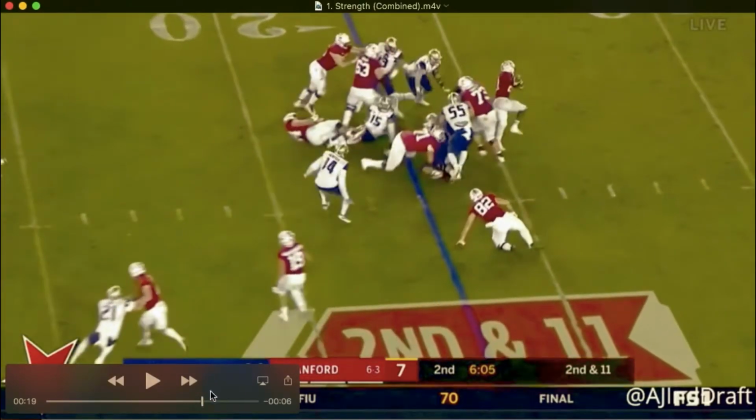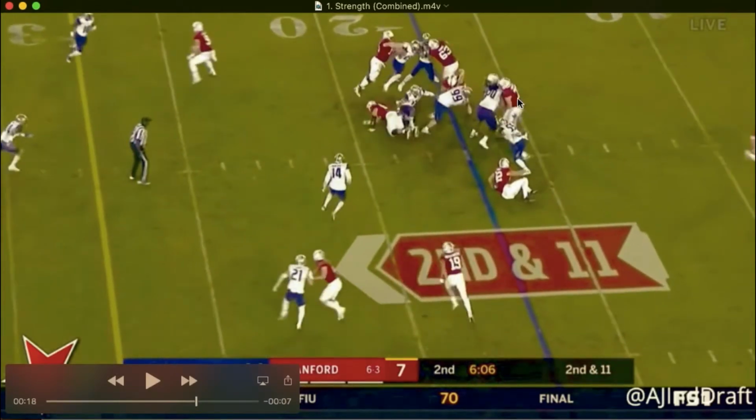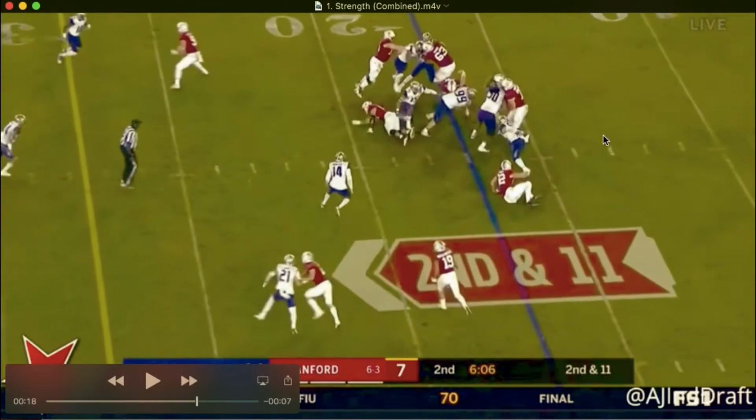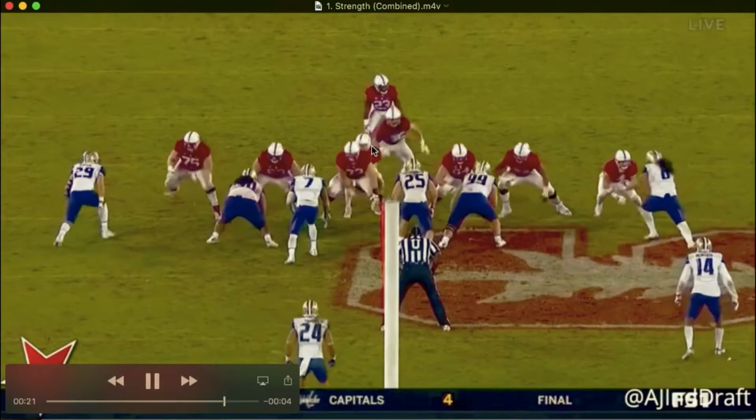But just notice that, again, V doesn't even need to use his whole body, doesn't really get to extend his arm. Other times he does, but still, just from his pure strength, he manages to disengage from his lineman and completely shut that gap with a quarter of his body. That's very impressive, and Love would end up gaining about a yard or two.